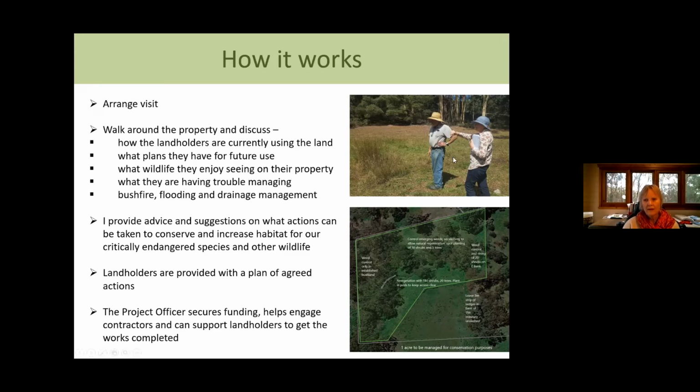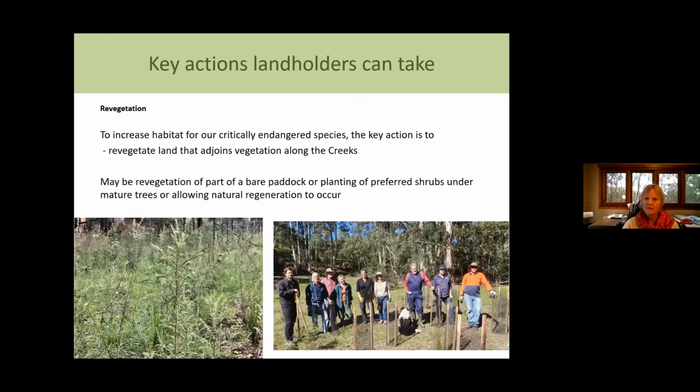One of the key actions that landholders can take for our critically endangered species is to revegetate the land that adjoins the creeks and along the floodplain. The revegetation may be planting part of a bare paddock or planting the preferred shrubs under mature trees, or allowing that natural regeneration to occur where the bush sets its own seed, germinates and recovers itself.